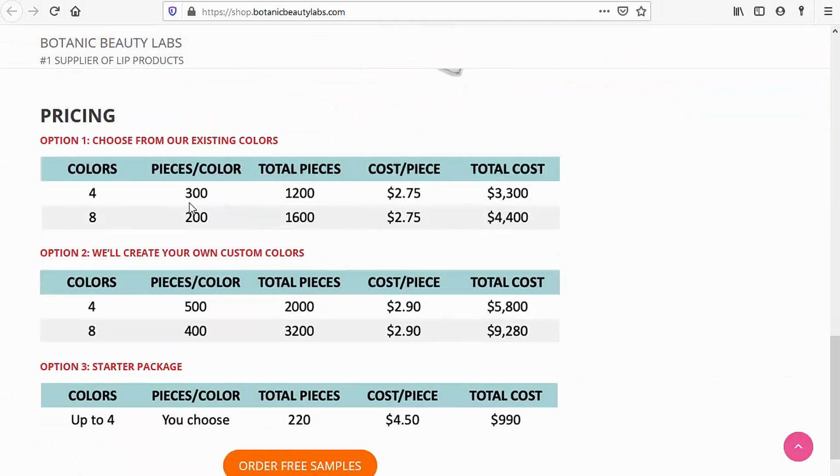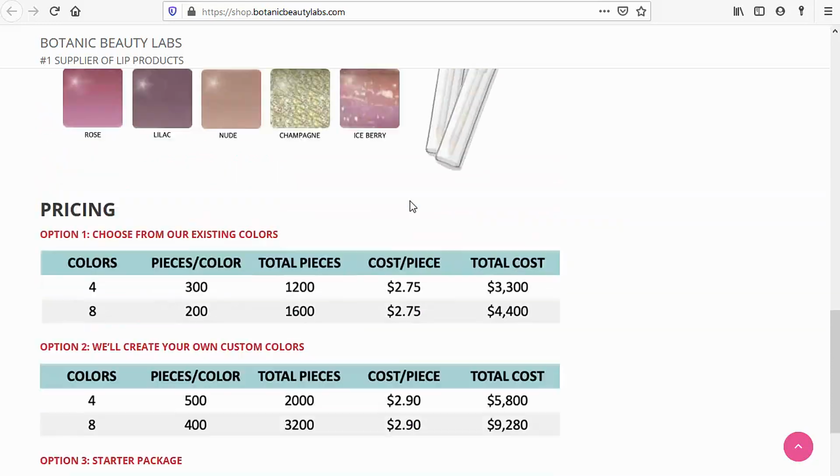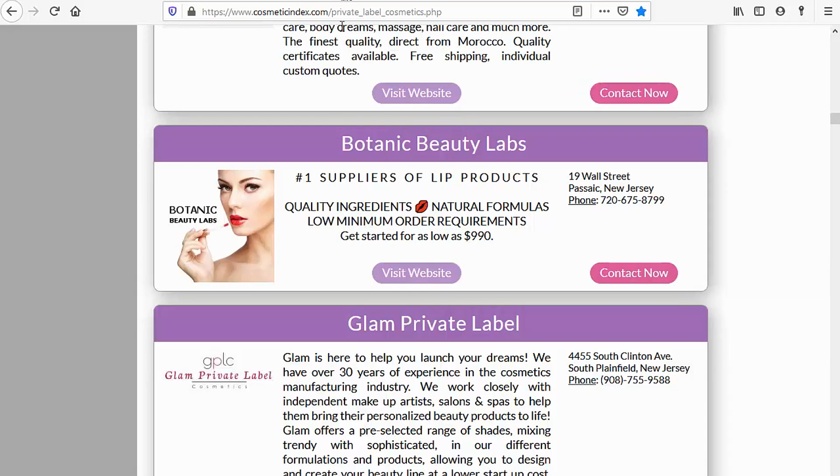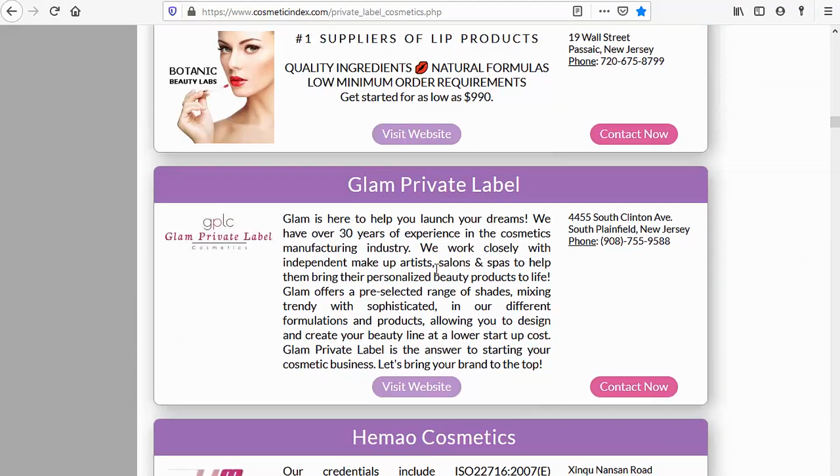And I'll show you what he's doing here. Your minimum order is like 4 colors, 300 pieces each. So that's 1,200 total pieces. Your cost is $2.75. So remember how much that other guy was selling retail for? $18 a piece. And these are costing $2.75. But that's why I'm talking about cosmetics, because I think there's huge profit margin in it. There is huge potential for making big bucks.